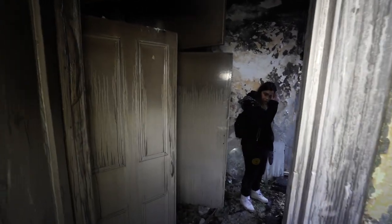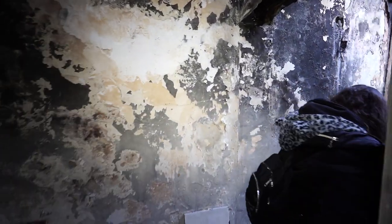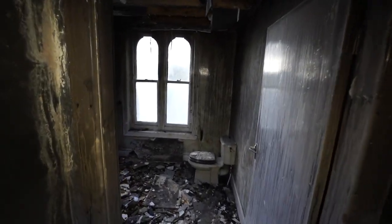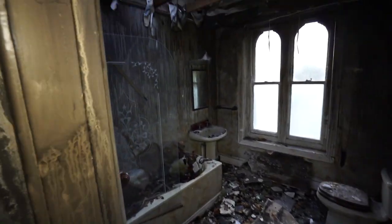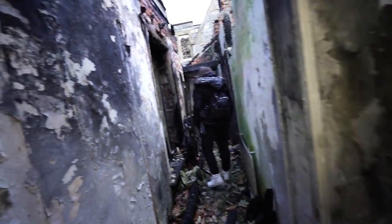So just one person was living here. That's what I find crazy, yeah. I haven't been in this bathroom. Just another. Should have been Airbnb, renting it out on Airbnb. Jeez, imagine that.